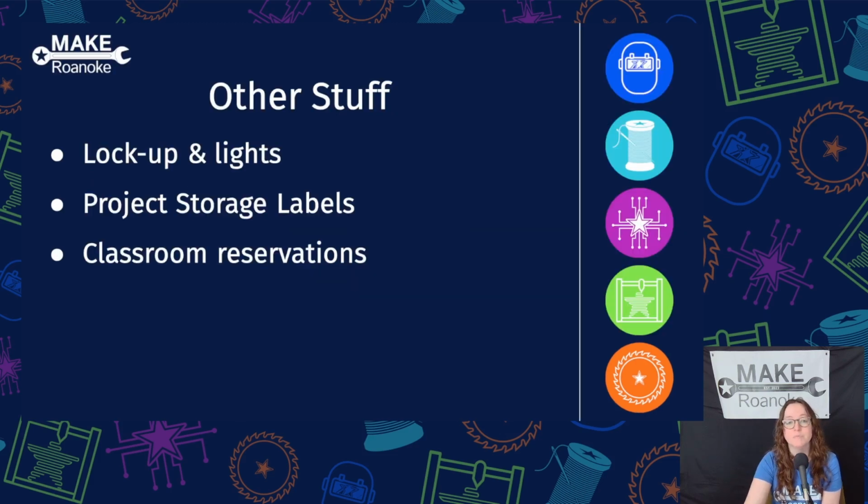Some other stuff. Lockup procedure. Currently, there are 2 light switches, one by the front entrance and one by the back door. Ensure you're the only person in the shop before turning off the lights. Close all windows before leaving, and always make sure both doors close fully behind you. The outside door will be unlocked during Motel Studios business hours.